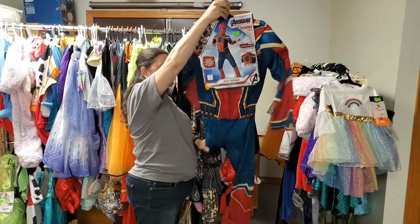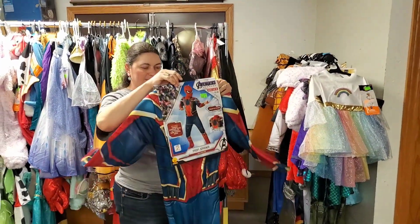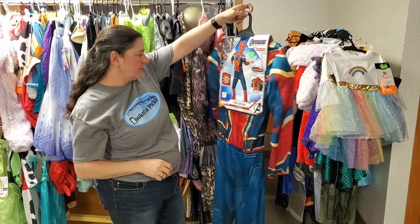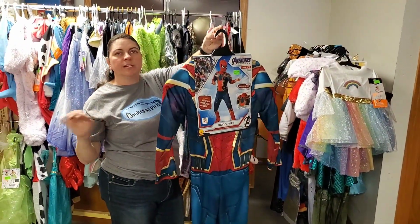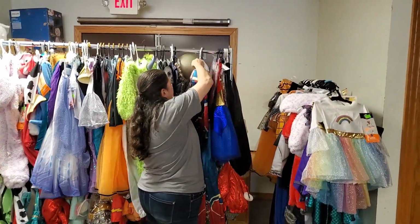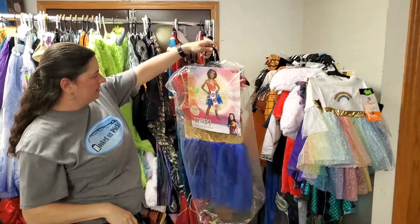All right. Here's Spider-Man. Boom. Comes even with the mask. He's an Iron Spider. This is a big costume. What size is this? Large, 8 to 10-year-olds. Yeah, that is a large costume. It's a size 12, 14. I bet you could fit in that, Heather. No. Nobody needs to see that. All right. Oh, that is cool.